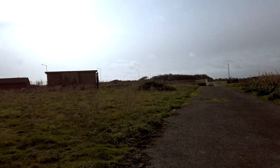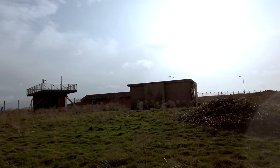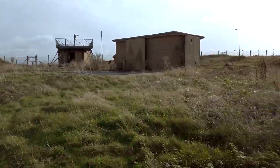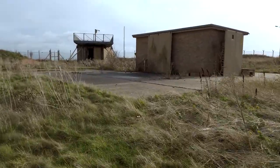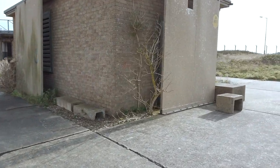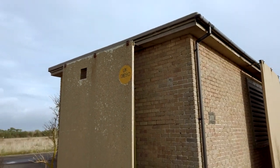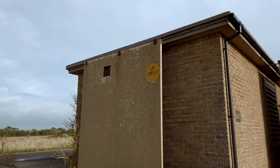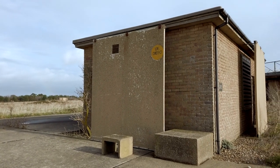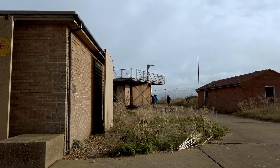The next area of the complex we reached appeared to be that of a radar system, consisting of a plinth for the transmitter to the left and two adjacent buildings. This shed was for a generator. The building to the right was a missile section office.